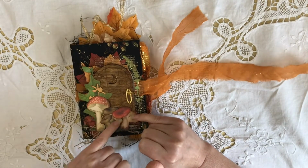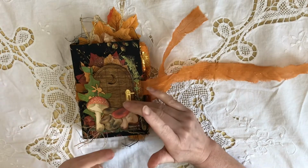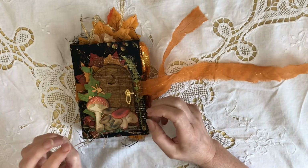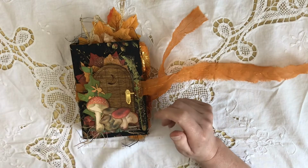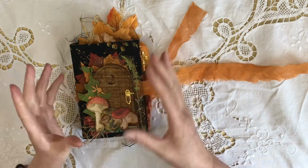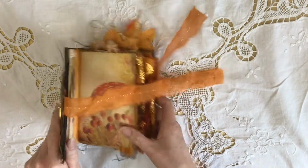I think the mushrooms are from Artie Mays. I've used several kits in here. I think I've got Simply Autumn from Collage. There's some Artie Mays in it, and I'm not sure what else is in it, but there's bits of everything I've pulled out of my stash. A little bit of gold tulle here because I like gold. I always think it complements autumn. A few leaves and some die cuts. So that's basically the cover.